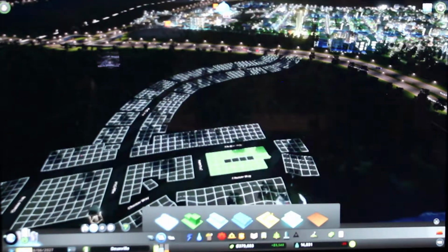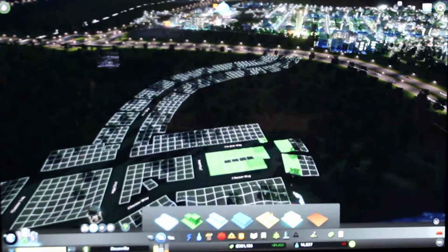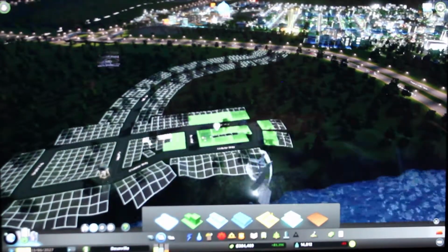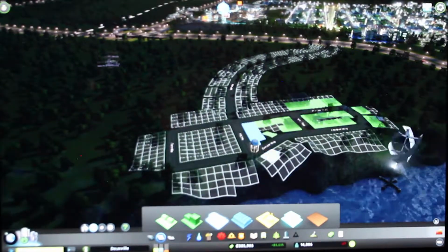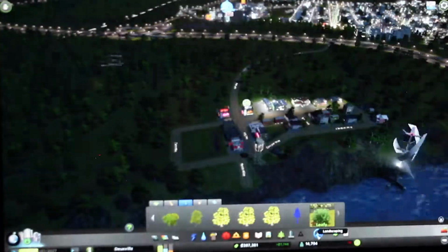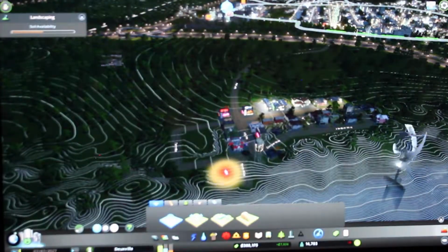So let's put in some residential in here. Oops, there we go. A little bit of residential. Three squares will do it there. Yeah, I'm trying to make things nice and kind of tree-lined here. A little commercial down the main road there. And can we put a church? We've got to even out the land.